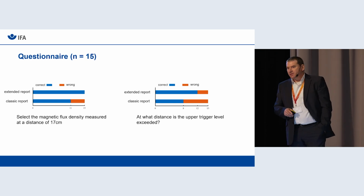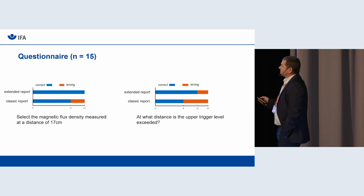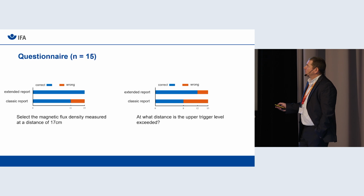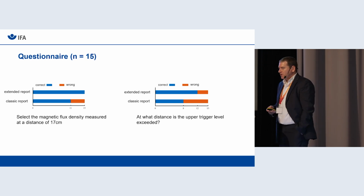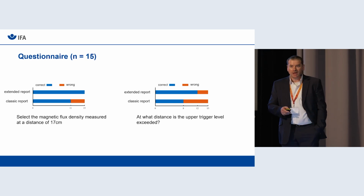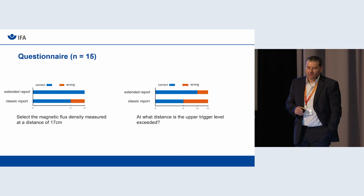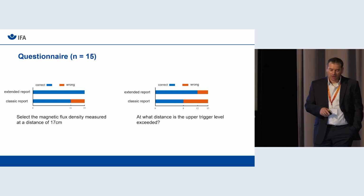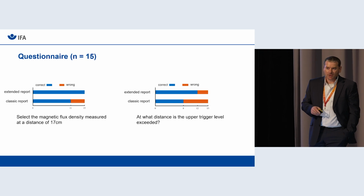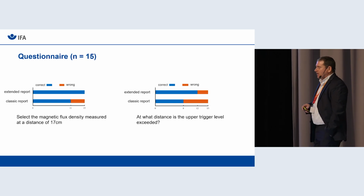So to evaluate this method, we created a short questionnaire, and we asked 15 people. That's not that much, but I think it's okay for the moment. We have done the measurement, and we created 2 kinds of reports. The first one is a classic report we've done in the past without using the AR pictures. And we created an extended report using the AR figures. As you can see on the slides, the extended report is much more understandable for the people. So they get a better idea of what we try to tell them, and they are able to understand everything correctly.